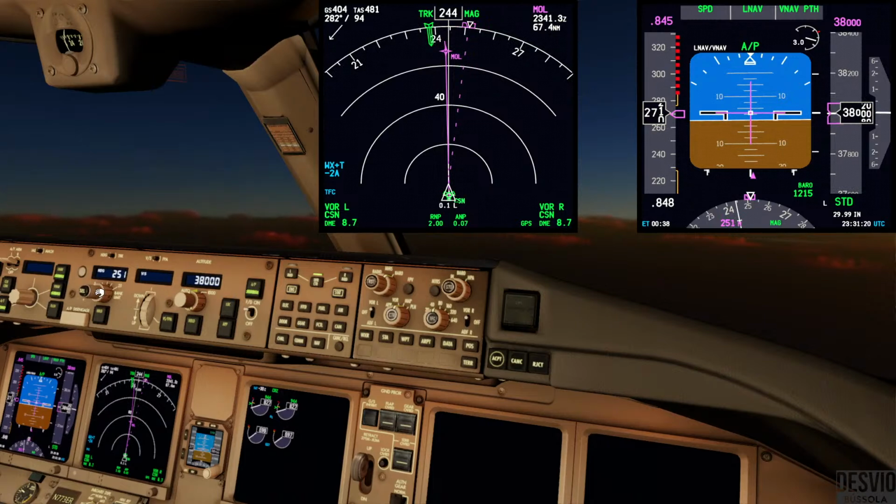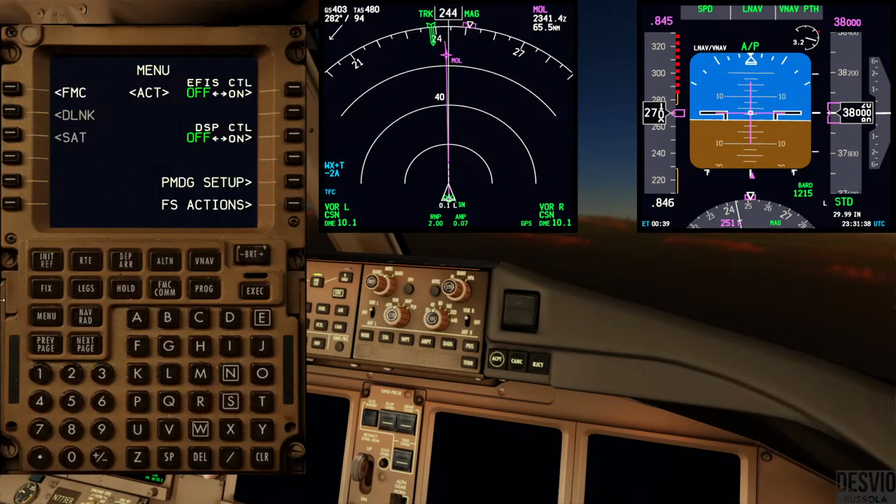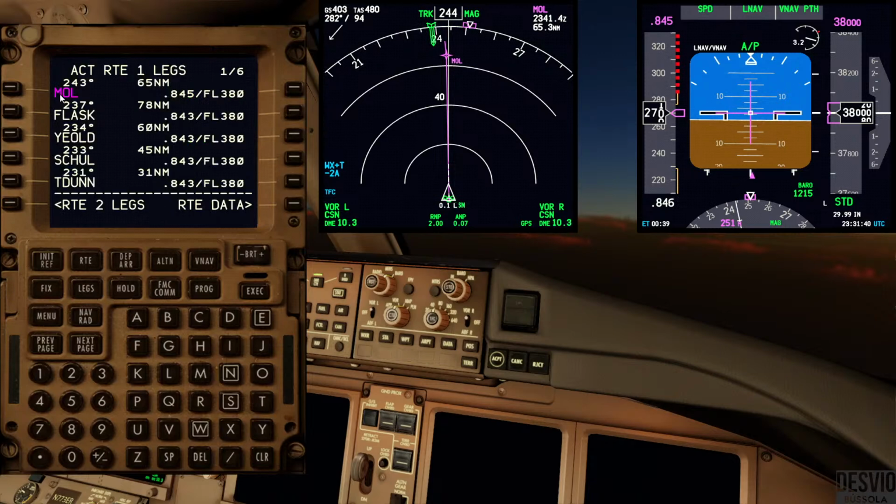So Diego asked us a question. How is the correct way to do a hold? Duplicate the next waypoint using the hold FMC button. Okay, let's create a hold over position MOL, the VOR MOL. Okay, so how do we do it?